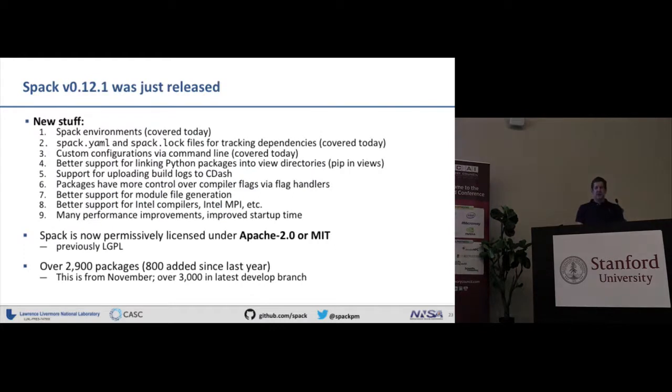We just released version 0.12. I'll talk about the big feature in this release, which was environments. But the other major piece of news there was we were originally an LGPL project, but we actually went through and relicensed all of Spack to be Apache 2 or MIT, which was painstaking because we had to get approval from all of our 350 contributors. But we really wanted to be friendly to industry, and so we wanted to move to a more permissive license from the LGPL license we were originally under. And we figured the earlier we could do it, the better. So it's done.